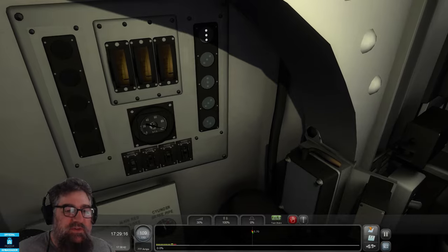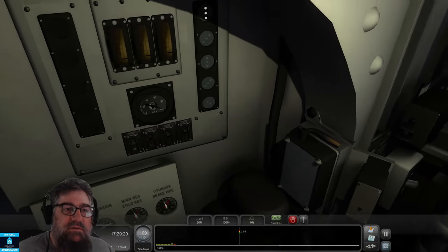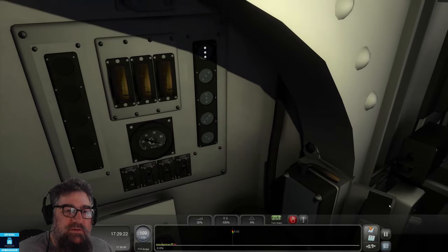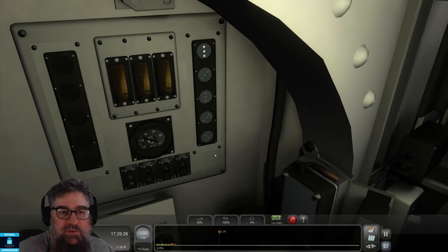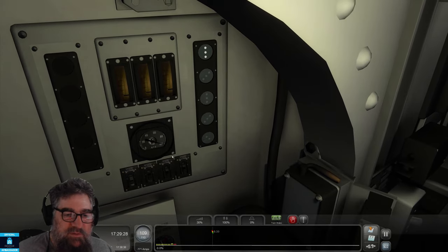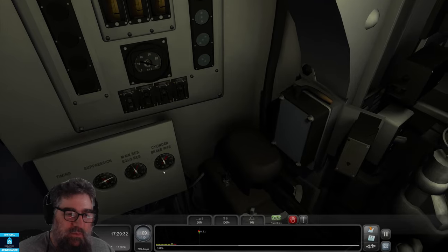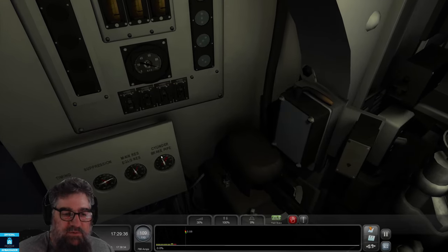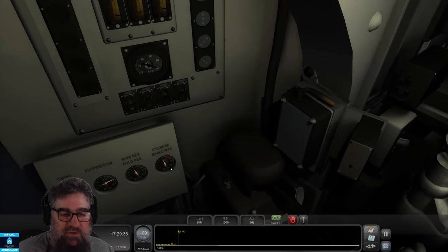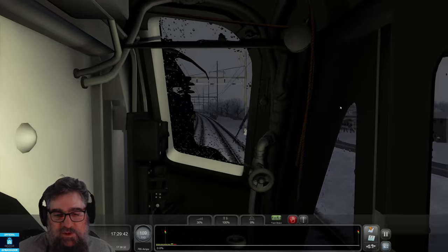It is a bit of a Spartan cab, I have to admit, but it's got everything you need. It's got the gauges. Power gauges are the three yellow ones here. We've got our in-cab signalling down here, which means we don't even have to look out the window. Speedometer, various switch controls. We've got all the gauges for our brakes down below. The main ones that you need are the brake pipe, which is the white needle, and the brake cylinder, which is the red needle. Pretty much ignore the other ones, but they do stuff.